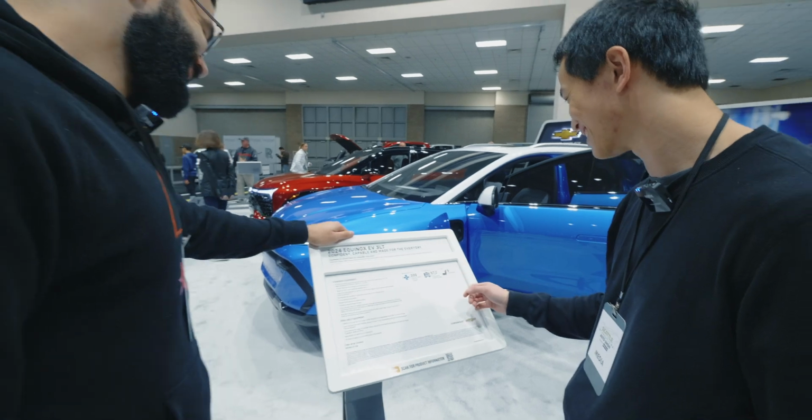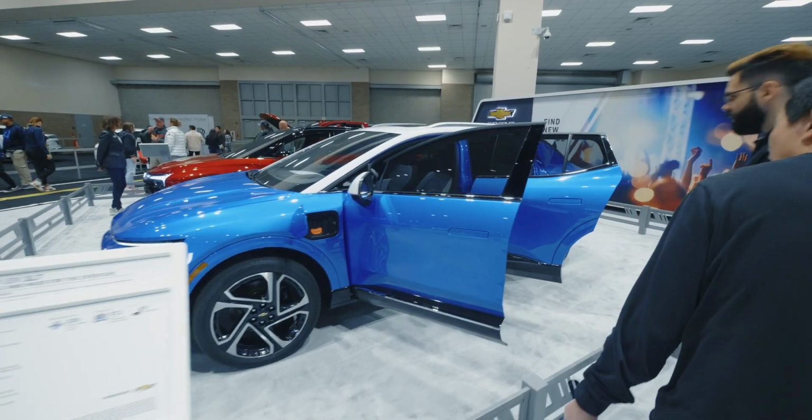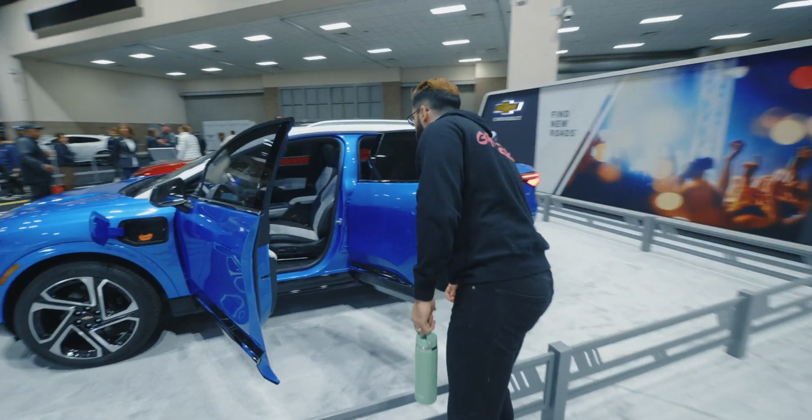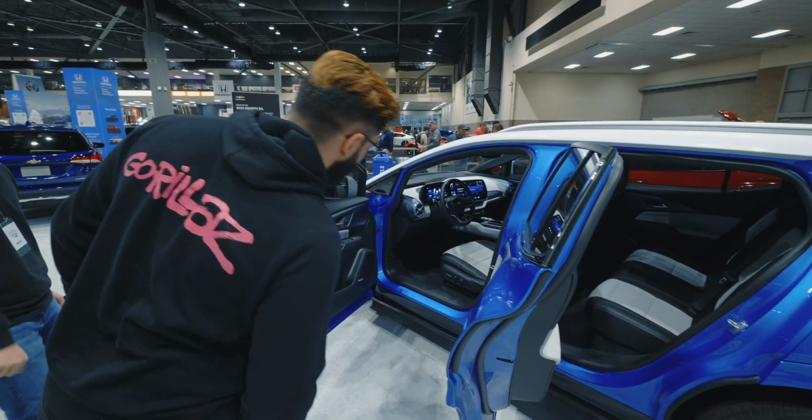Around $30,000. I don't know if GM still has tax credits. Andrew's an expert on the EV credits because it's very specific based on if it's used, if it's new, where the battery is made, where the final assembly is.